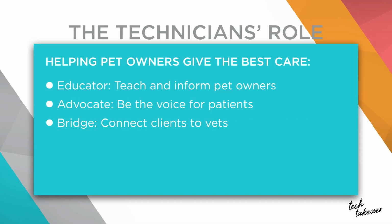There might have been questions that the pet owners couldn't ask the doctor or didn't quite understand, but maybe didn't have the opportunity or the courage to ask. And we can serve as bridges to ensure that gap is filled.